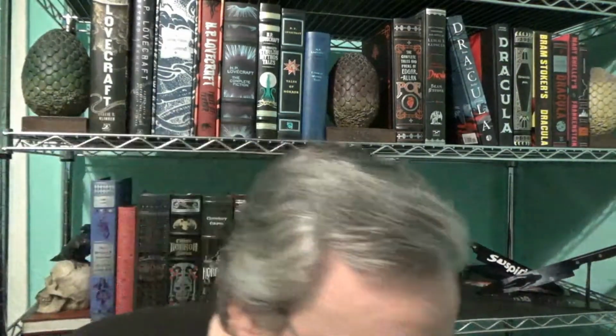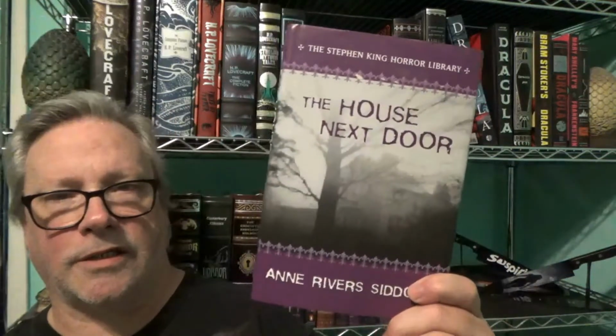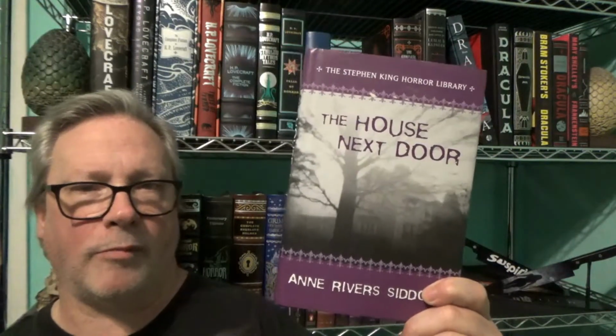Okay. All right, and I'm winding down Bookhounds. I'm winding out two more books from Bookhounds. And here is The House Next Door. It's a haunted house book by Anne Rivers Siddons. And it says here this is the Stephen King Horror Library. So I'm going to look that up and see what I can find out about it.